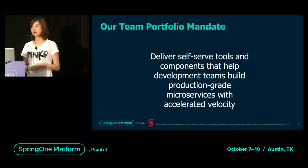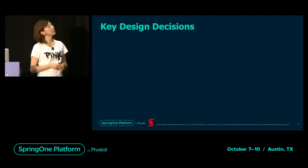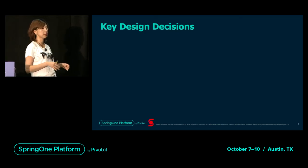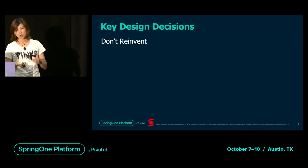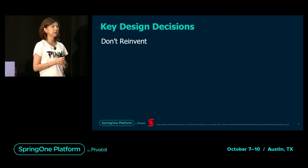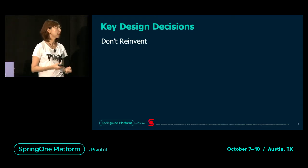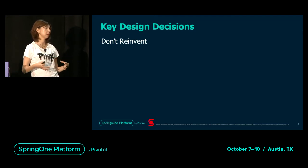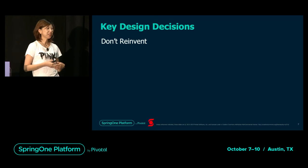Next, I'll talk about some of the key design decisions we made at the beginning of our journey. First thing is don't reinvent the wheel, right? We do want to build our tools in-house because the specific concerns we're trying to address are specific to our environment. Each enterprise is a little bit different. So we do want to build it in-house, but we're also not crazy scientists, so we're not going to be building everything from scratch.